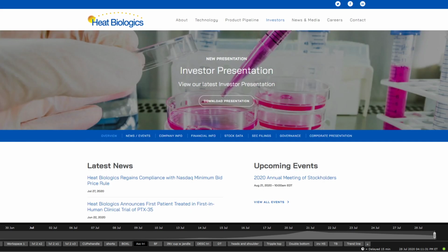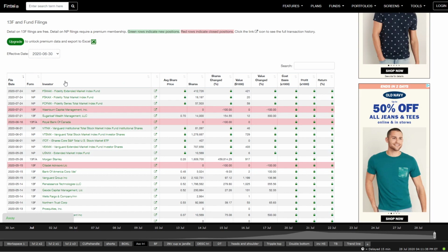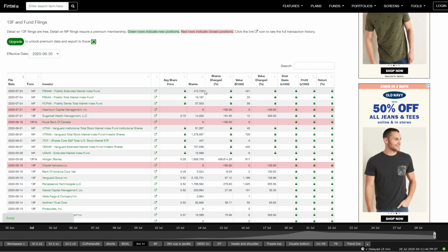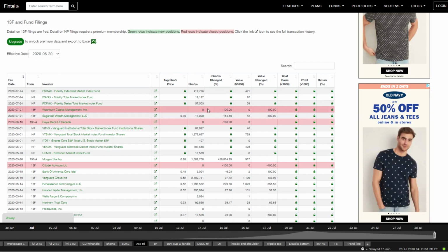Now going on to institutional buy-ins. We're going to do it quickly. It's somewhere around here. This stock has been added to Fidelity Extended Market Index Fund. As you can see, multiple of them. All combined, I would say almost 500,000 shares. On the 21st, there's been some action there.